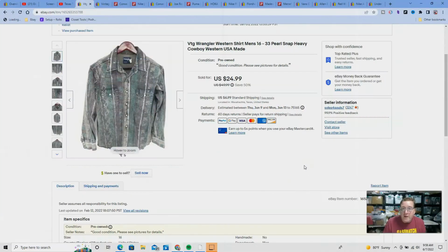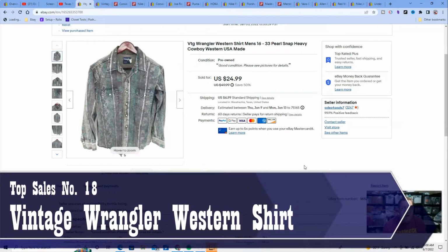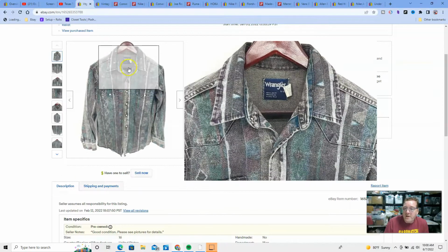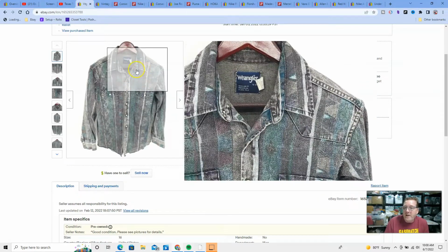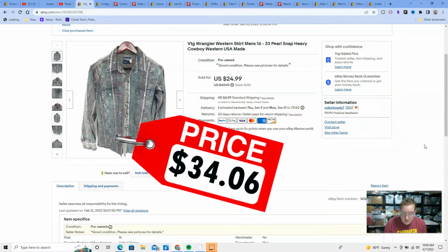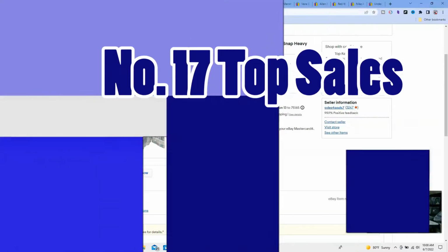Number 18 sale. Here we have a vintage Wrangler Western shirt. Pearl snap, real heavy duty shirt. I love selling vintage Wranglers or vintage anything, but this pearl snap with this real unique kind of Aztec-y colorway. This sold with shipping and handling for $34.06. I'm always on the lookout for pearl snap shirts, and they're typically really good sellers.